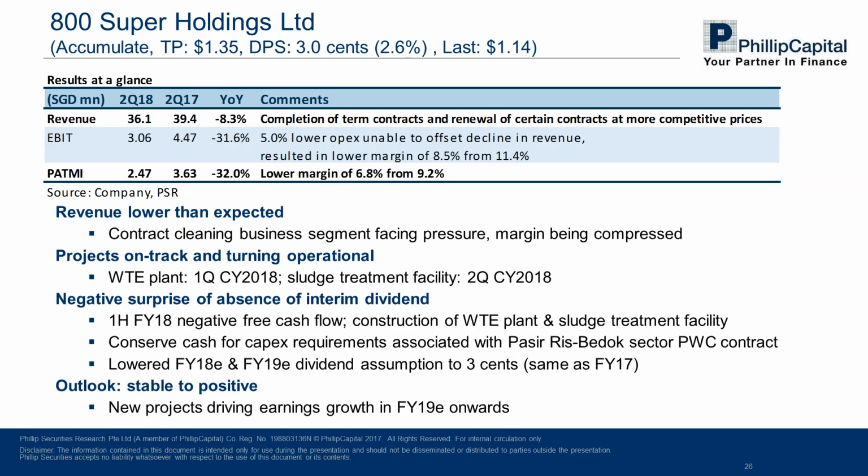So first, for the top line revenue, we had expected a year on year lower revenue of only about negative 3%. So this negative 8% is much lower than we had expected. And from the EBIT line, you can see that it seems like the contract cleaning business is facing pressure from competition and margin is being compressed. The projects are on track and turning operational this year. That's the waste to energy plant, which will be in the first quarter of this year, and the sludge treatment facility in the second quarter of this year.